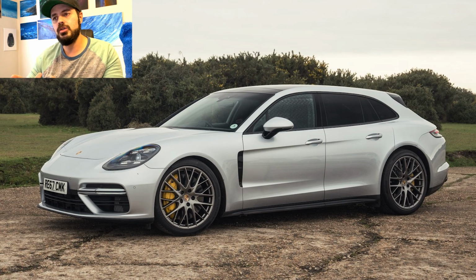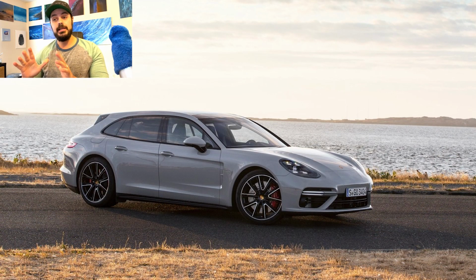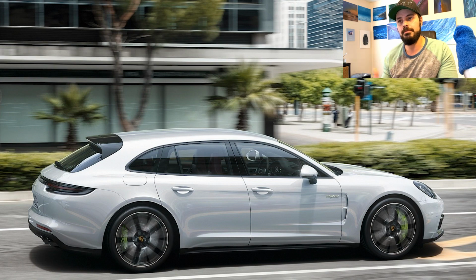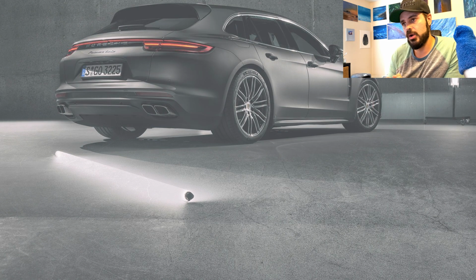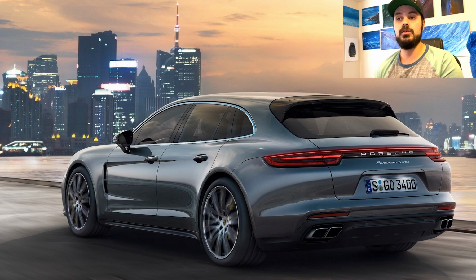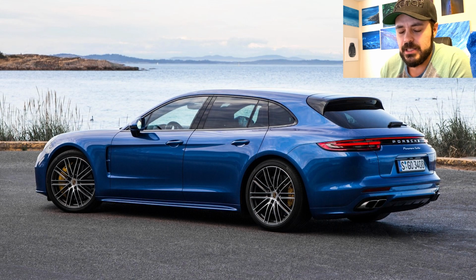The Sport Turismo looks better than the regular Panamera, but don't get me wrong, it's still the least attractive design in this field. The Porsche Panamera Sport Turismo starts at under $100,000, but it can be doubled depending on what version you choose to buy, all the way from the base 4 with 330 horsepower up to the top level $193,000 Turbo S E-Hybrid that puts out a massive 667 horsepower.